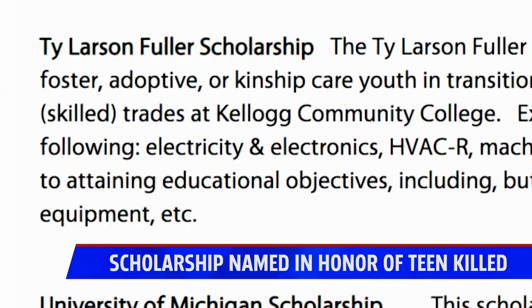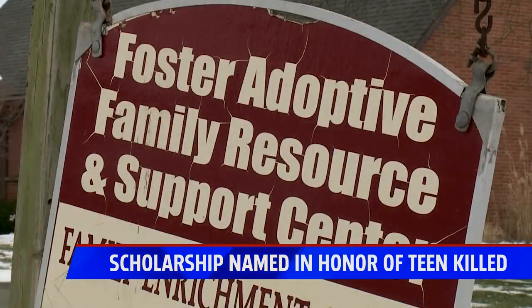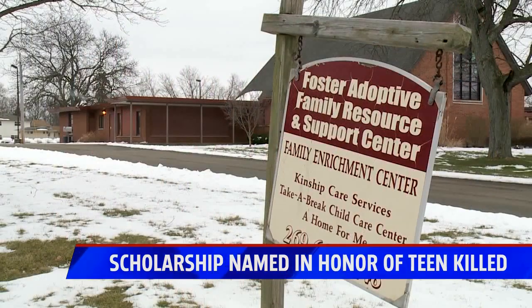And it's specifically for students who need the most help, like ones in foster care or who are being raised by relatives. They have the most limited resources. Once you become 18, you no longer qualify for the benefits from the state, so you could just be left out there.